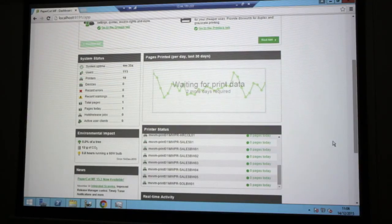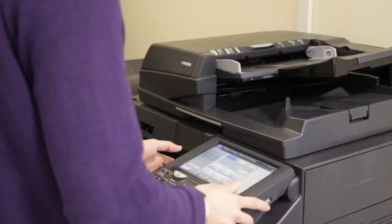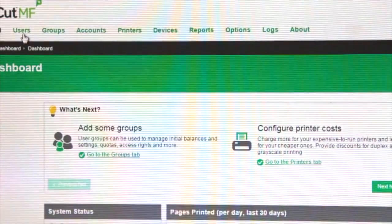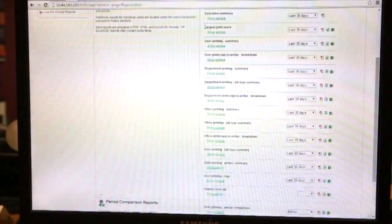There's lots of reports available, and that's one of the biggest things about PaperCut, the report feature. You can see who's printing, what and where. You can put rules and restrictions in place so people can only print in grayscale, duplex, and it's about regaining better printing habits.